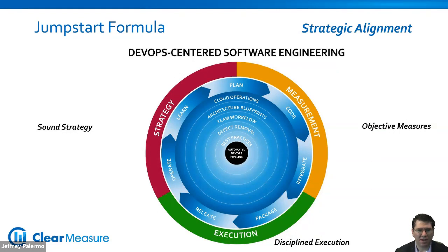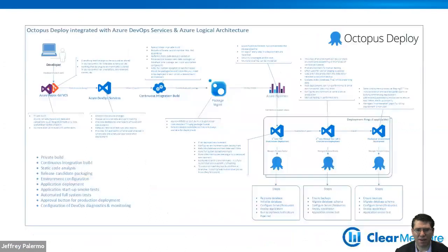So I want to talk about the overall structure real briefly. I know there's a lot of small text on this screen.